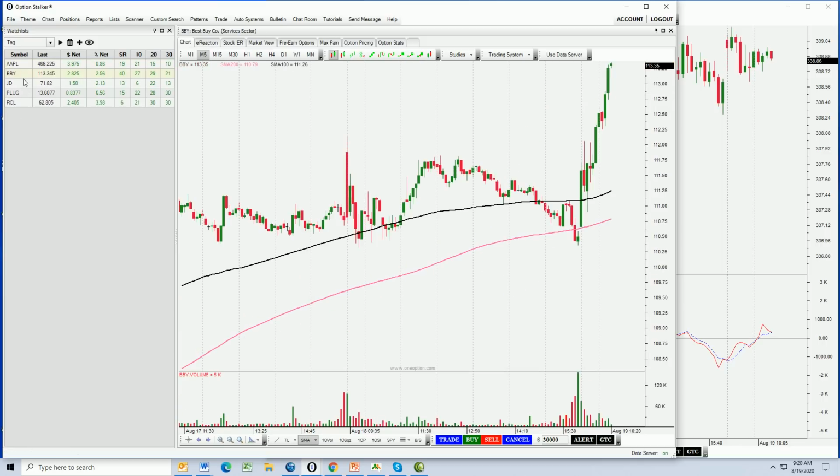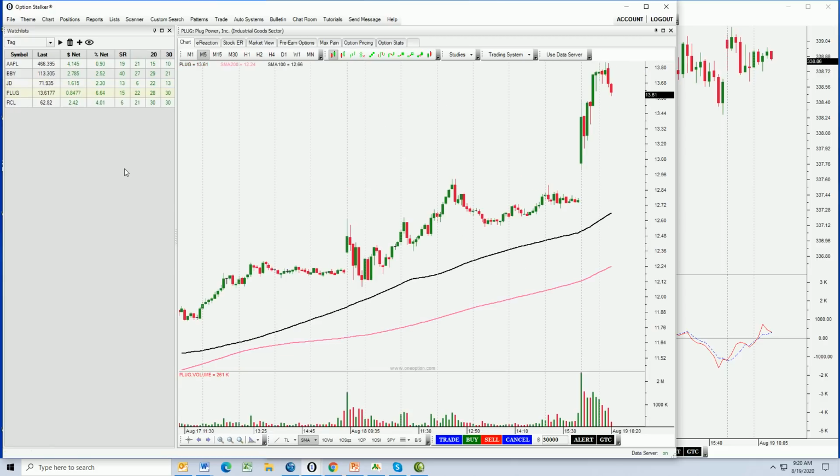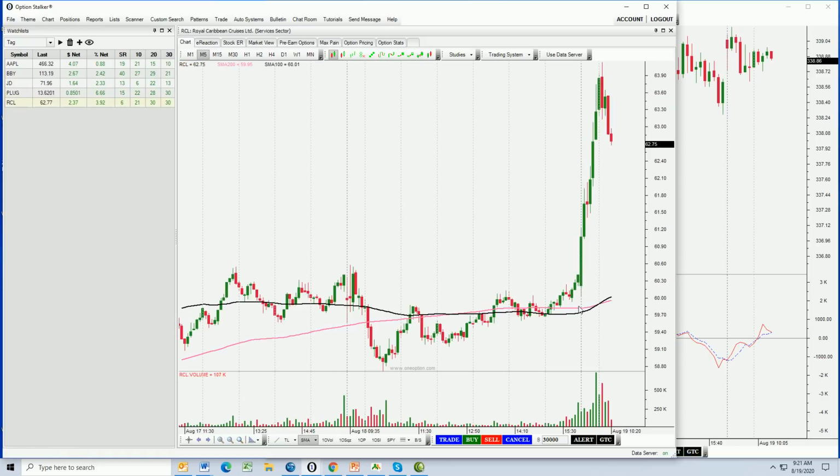So BBY, I think performs well. JD, you can see how that stock is continuing to push higher. I think it's going to continue to grind higher. Plug was one that we were in back in here. It's starting to pull back a little bit. It's a choppy stock. We want to have half of this long green candle preserved, and then we want to see it continue to grind higher. RCL, we like that early in here, but you can see how volatile it is. It's starting to come in.